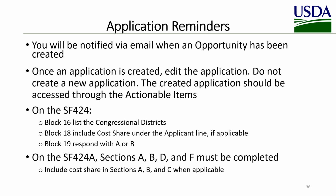On the SF424, under Block 16, list the congressional districts. For A, applicant, list the congressional district for your organization headquarters location. For B, program project, list the congressional district where the activities will occur. You can list statewide or all in this block if needed. Under Block 18, include cost share under the applicant line if applicable.